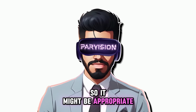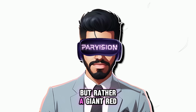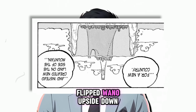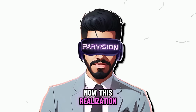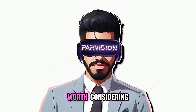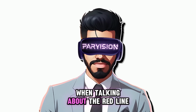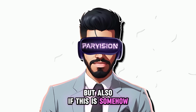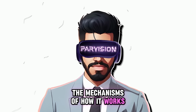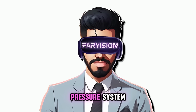So it might be appropriate to now look at the Red Line less like a giant fortress of red rock, but rather a giant red cap with islands at the top, kind of like if you flipped Wano upside down. Now, this realization does not mean that the entire Red Line is hollow, but I do think that it's worth considering for at least the main parts of the Red Line that we normally refer to when talking about the Red Line. But also, if this was somehow being facilitated at Reverse Mountain, maybe then the mechanisms of how it works are way more intricate than we realize, because that would change the water pressure system entirely.